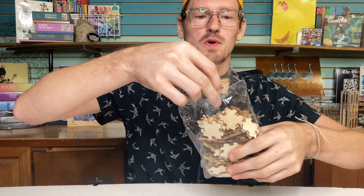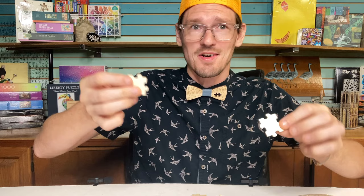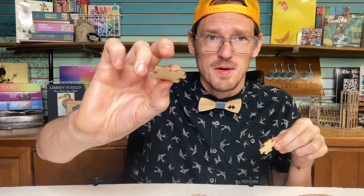This is a bag of just blank wooden puzzle piece cutouts. You get 100 of them in the bag, and I just think there's so many different things you could do with these. I feel like you could turn them into magnets, turn them into a pin, make earrings out of them, paint them, decorate them however you want. So I figured I can definitely use these for something.